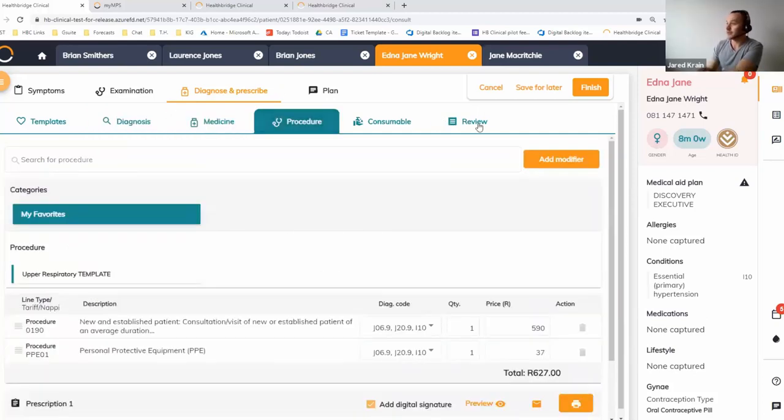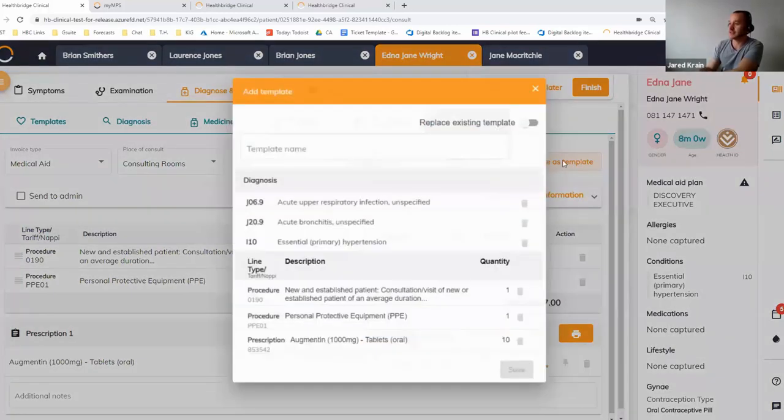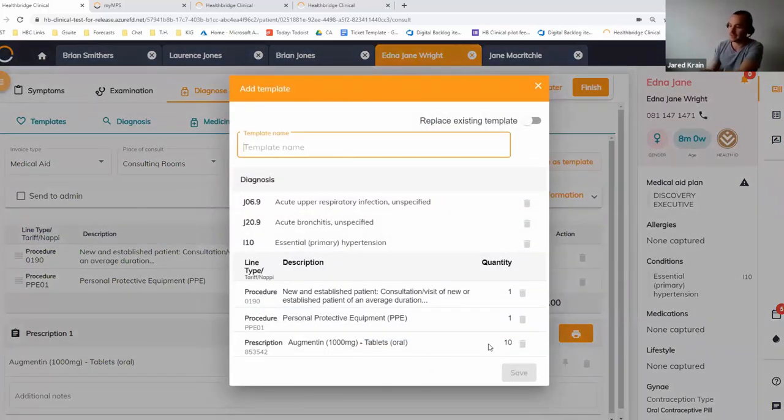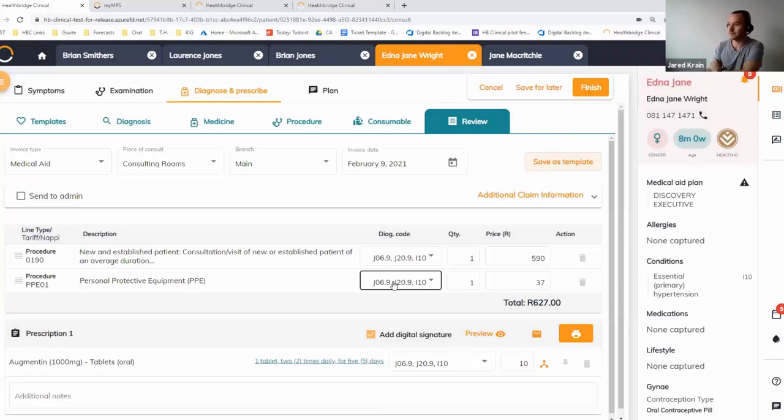I'll quickly skip through to the review step. Let's actually continue with Edna. We've got the claim information, the diagnosis, the amounts, the price, and you have the prescription. At this point, you can email it or print it. And there's the save as a template, by the way, that we discussed earlier. If there's something you typically do, you can just save as a template, put in the template name and hit save, and it's done. So we'll just call this one bronchitis, and it adds it to your favorite templates for quick use.